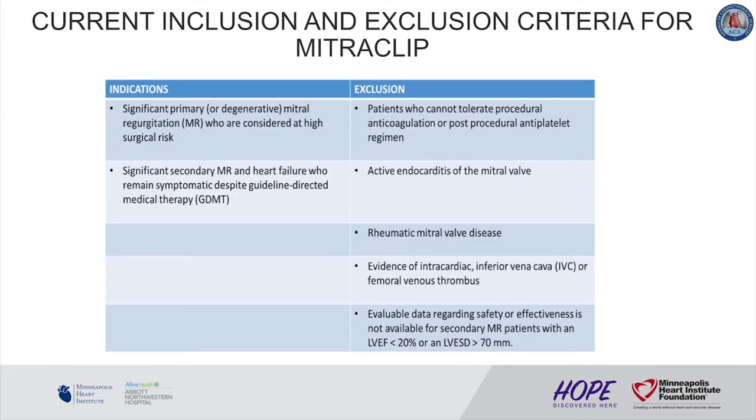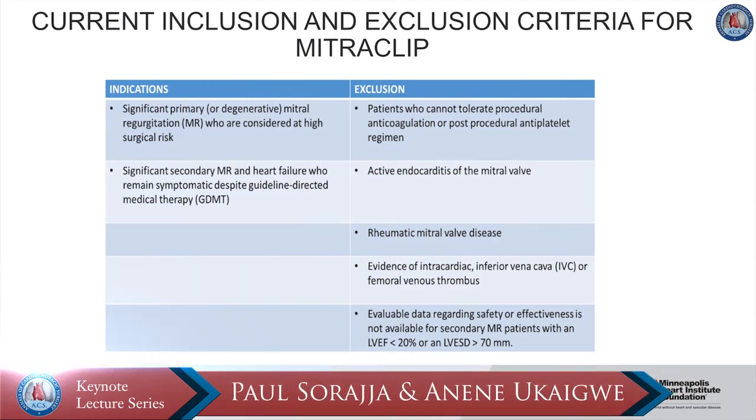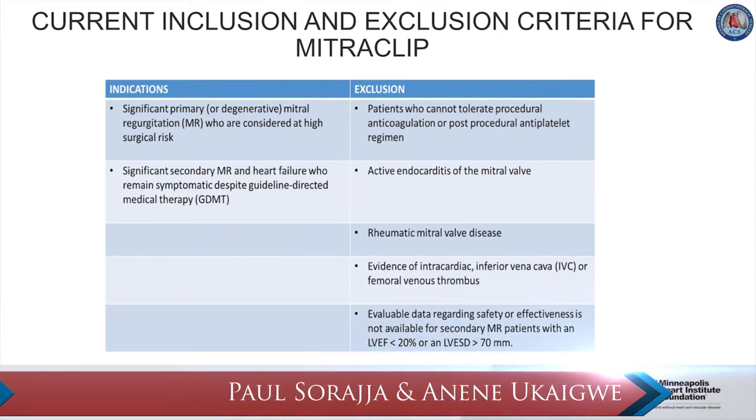And based off of all of these experiences, the current manufacturer inclusion and exclusion criteria for mitral clip use has been simplified to basically cover those who have significant primary mitral regurgitation at high surgical risk, or secondary mitral regurgitation who have symptoms despite guideline-directed medical therapy. And the major exclusions are endocarditis, rheumatic mitral valve disease.